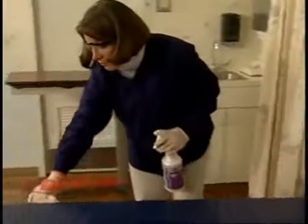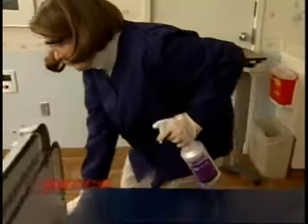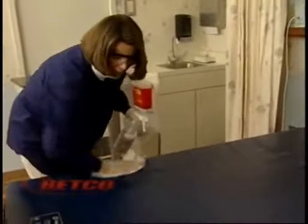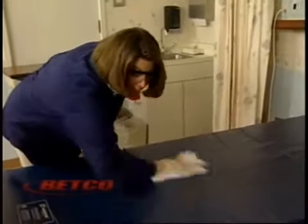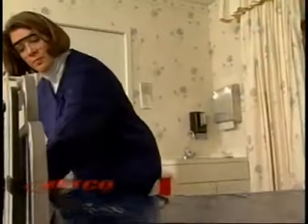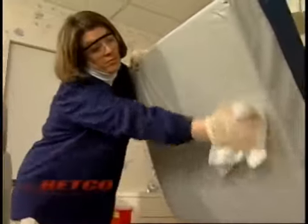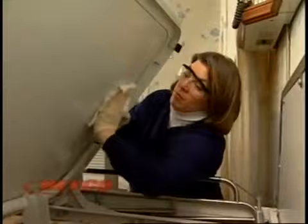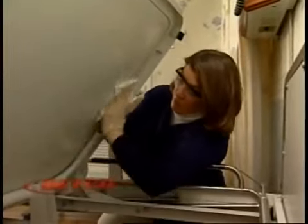Damp wipe the entire bed with a disinfectant, including the frame, headboard, and footboard. Clean all sides of the mattress according to manufacturer's recommendations and turn it. Fold it back so that you can wipe off the springs underneath. Raise the bed up and carefully wipe off all areas underneath. Be especially careful to clean the casters as well.